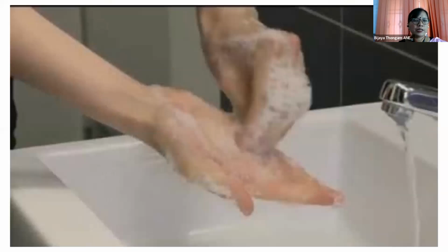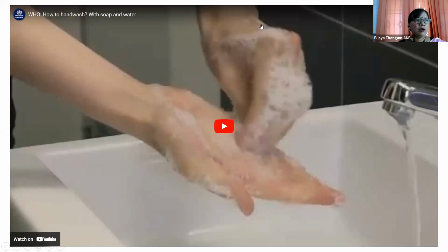So now let's see the steps of hand washing according to the WHO. Before you do the hand washing, you have to remember to remove all the wrist as well as the hand jewelry. It can be your watch, your bangles, or your finger rings. At the same time, you should also cover any cut or abrasion with a waterproof dressing. Your fingernails should be kept short, and false nails should not be worn. So let's see the WHO hand washing technique.